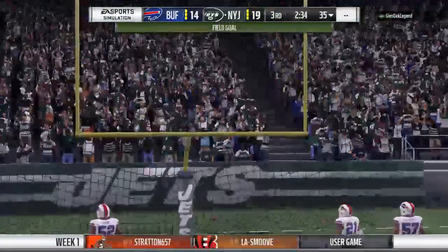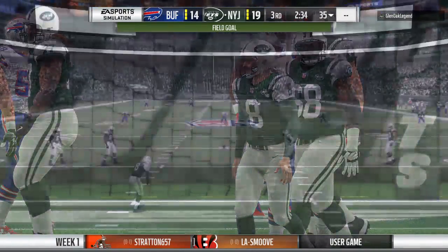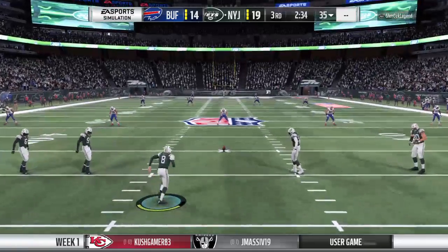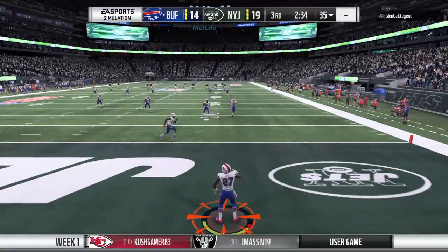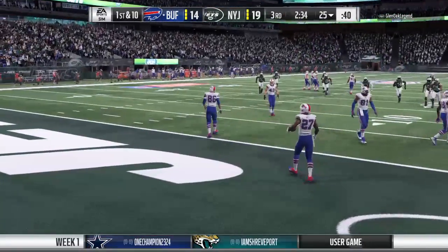And Prater's kick is on the money. It's good. And the drive will wind up yielding 3. And that field goal caps an 11-play drive. That's a lot of offense to run to only get 3 points, but they'll take them. Anytime you can put anything on the board, you run to your sideline somewhat happy.